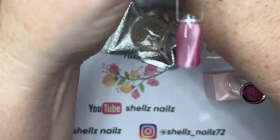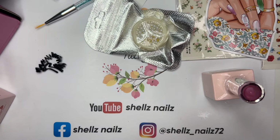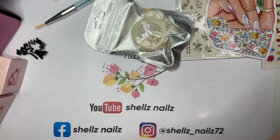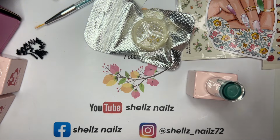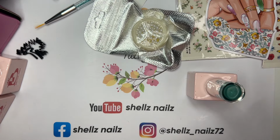That's better. Oh, don't get it on your skin. Very naughty. That one there. We'll do that one on the black as well. And then this one. Give it a good shake. I'm not very good at holding teeny tiny little things. That's probably why I can't get that to work. I need something a bit bigger in my hand. Because my fingers.